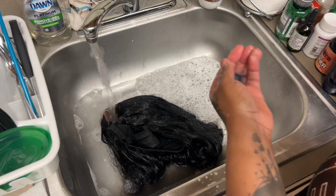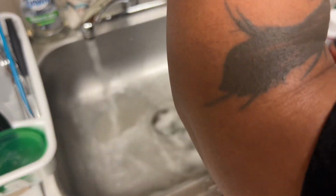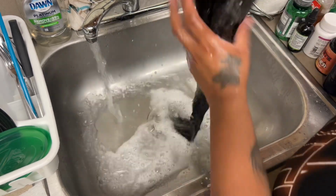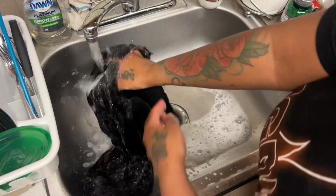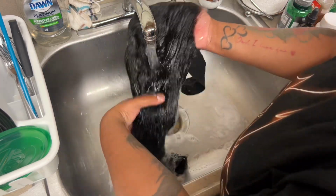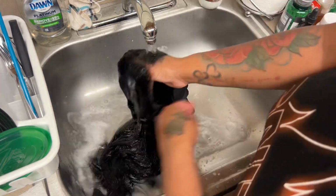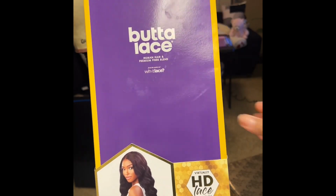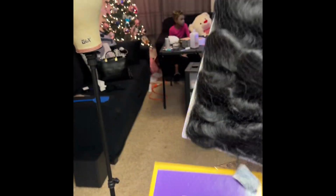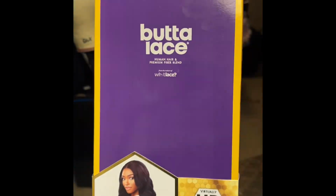Yep, that's the wig. That's the wig I just unrolled. I cannot explain the level of frustration and irritation that I am in this part. I was over it. So we're just gonna go ahead and throw her on. I have not worn this. I've had her since the beginning of the year, so I'm excited, okay? Nail time.